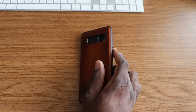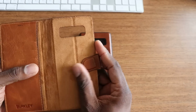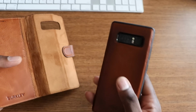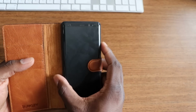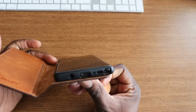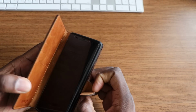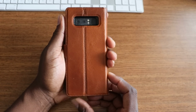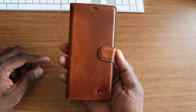But it's not just the case, you get the wallet portion as well, and this is the best part about this, man. This does mess with your wireless charging, for those that are going to ask that. But I don't use wireless charging because I think the fast charger on the cable is super fast. But this is how it's going to look on your phone, which is super premium, man. This just sets the Galaxy Note 8 off.